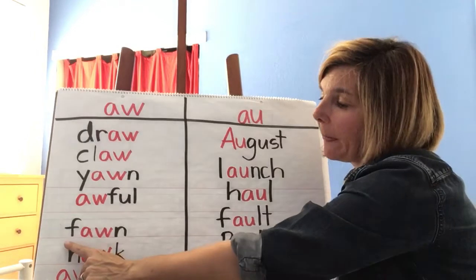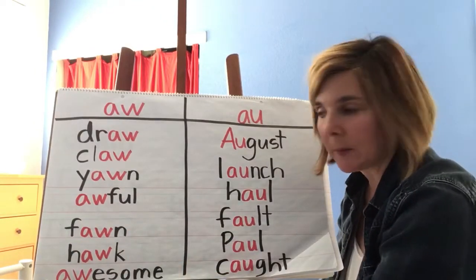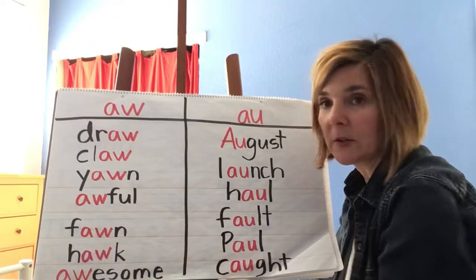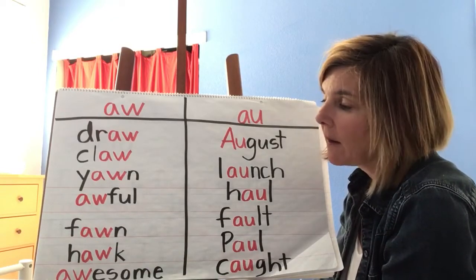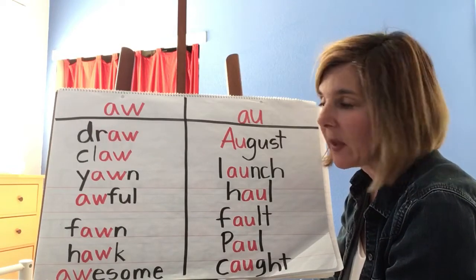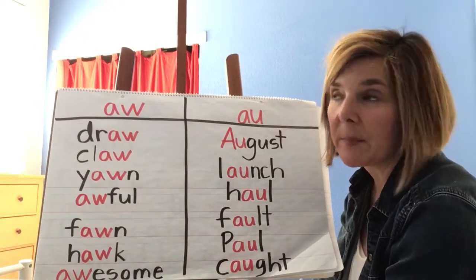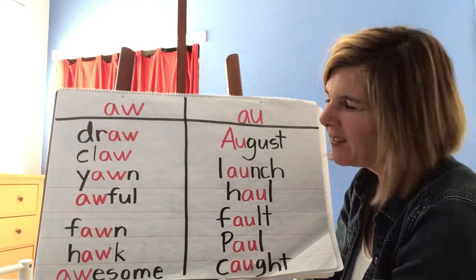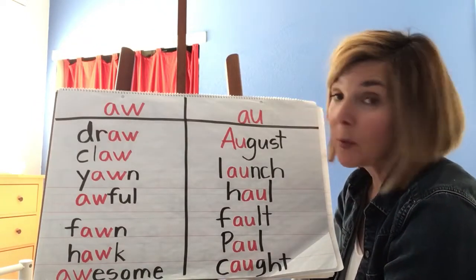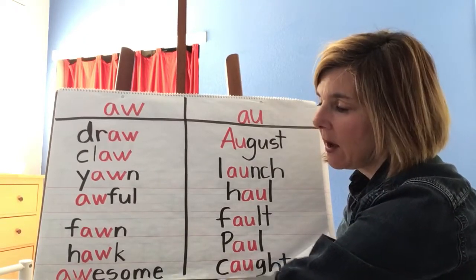Next word. I chose this one because we're learning about animals, and this is a baby animal. Fawn. Did you read it? Fawn. A fawn is what we call a baby deer. And here's another animal word. Hawk. A hawk is a big, strong bird, kind of like an eagle. A predator. And the last one, we use this word a lot in first grade.